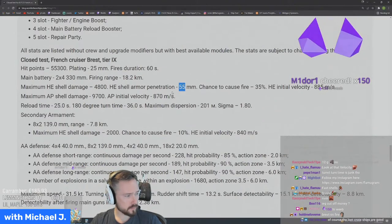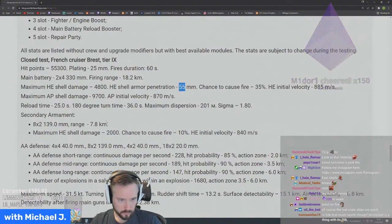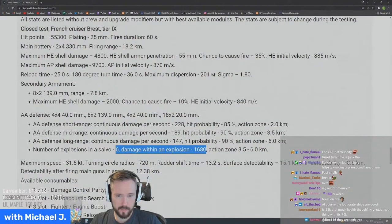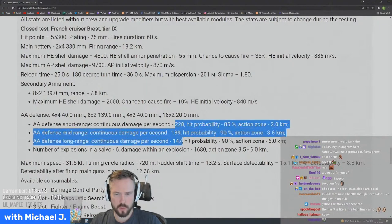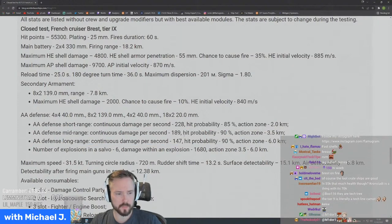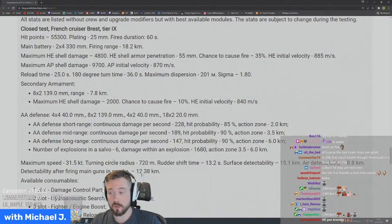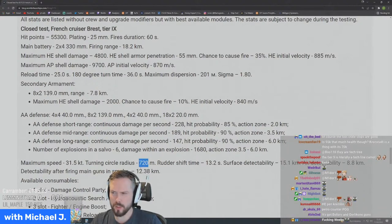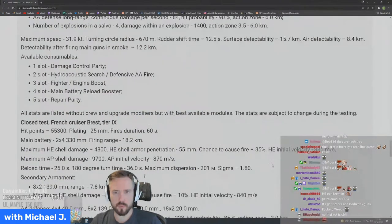Hello, Midori. Interesting. AA, 6 flak, 90% accuracy, 6 kilometer range. This thing is pretty strong AA for the tier. 31.5, so you're going to do about 40 knots in this thing as well. A bit less. Insane turning circle still. 720? Jesus. 15.1 surface detect. What was this one? 15. Wow. 15.1?